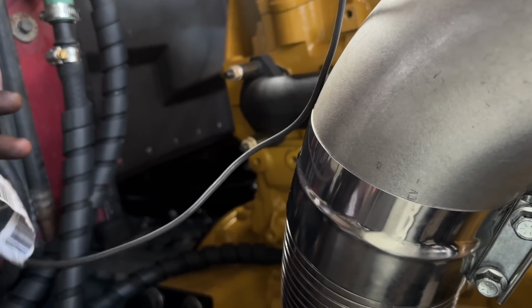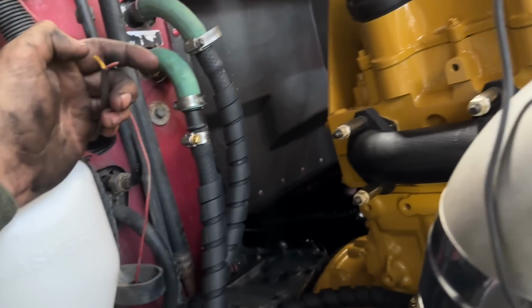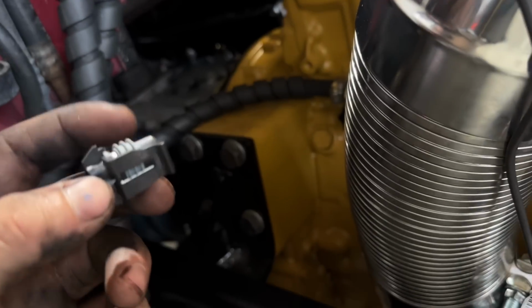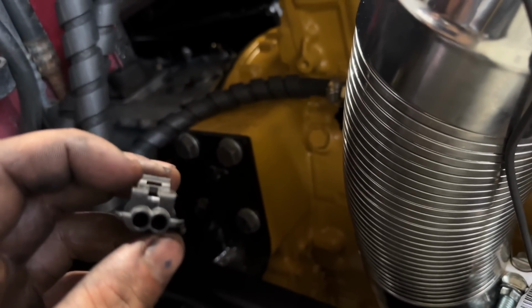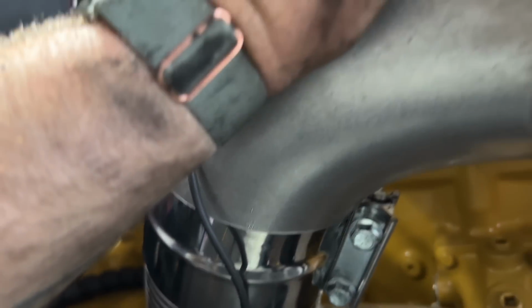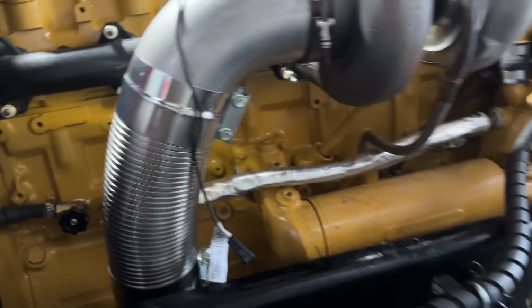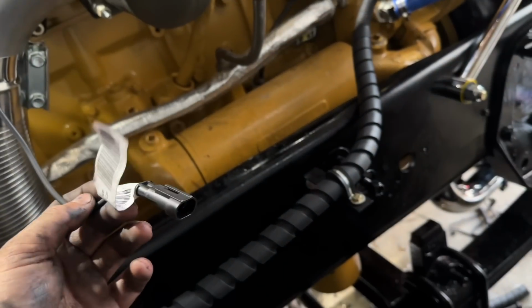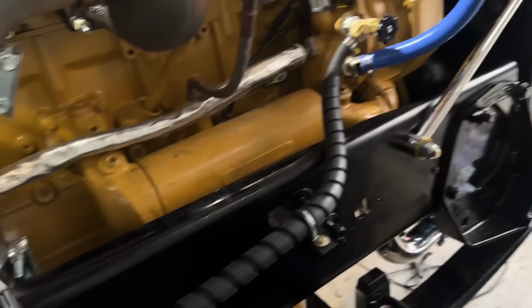So these got snipped in the past, they were always just hardwired in, but this time I'm gonna run a nice little Dewitt's connector and hook it up the right way. Just in case I gotta change this, because we are testing these turbos. So if we gotta do any changing on the turbo, I'd rather just be able to unhook it instead of having to cut it and rewire it in every time.